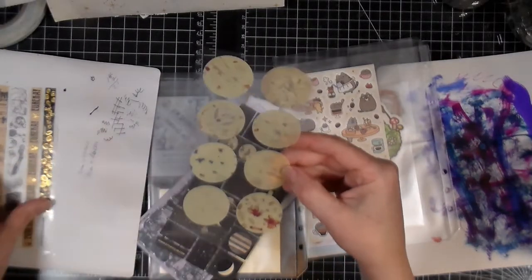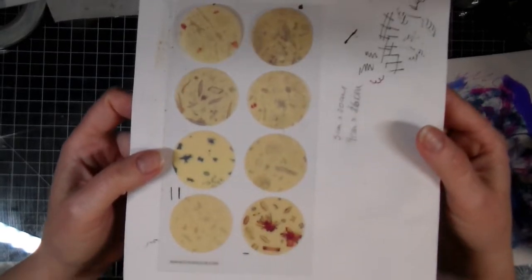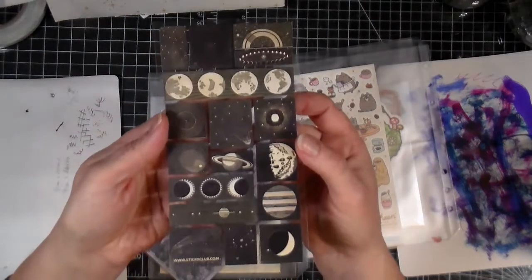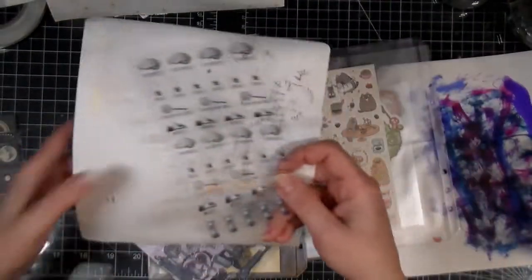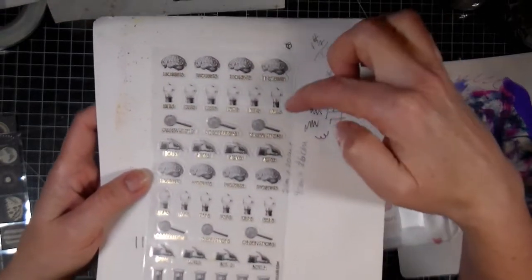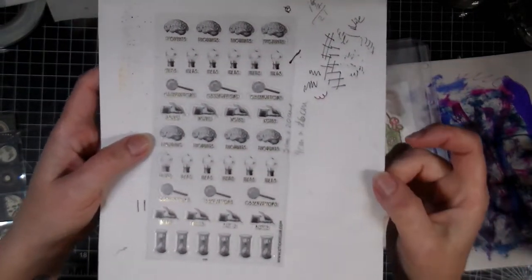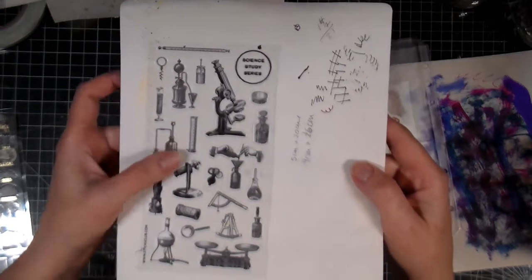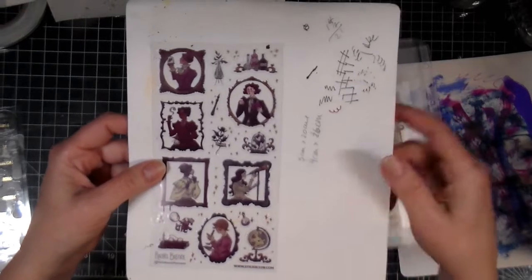And then you've got these, which are views from a microscope. I haven't looked at one of those in like forever. Then you have stars and moons. So fun. A bunch of brains. So you've got notes, thoughts, ideas, observation, notes, and then it repeats itself. But how fun is that? Then the instrument of science, and the same ladies we saw in the front as a little bookmark.